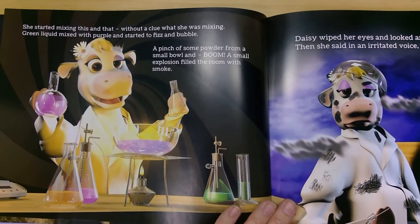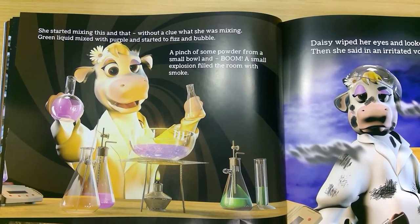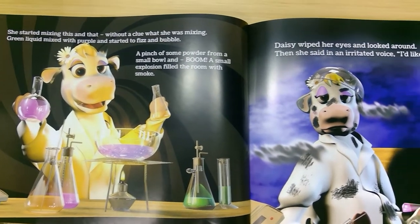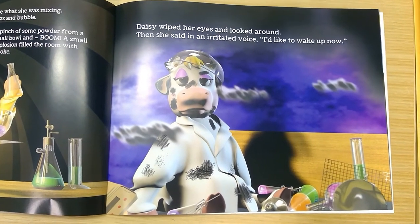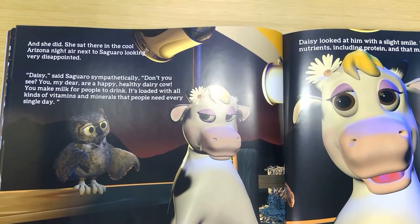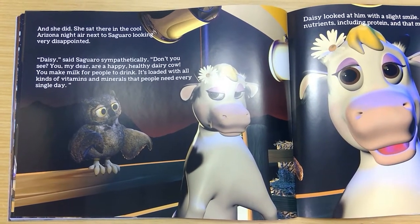She started mixing this and that without a clue of what she was mixing. Green liquid mixed with purple and started to fizz and bubble. A pinch of some powder from a small bowl and boom! A small explosion filled the room with smoke. Daisy wiped her eyes and looked around. Then she said in an irritated voice, "I'd like to wake up now." And she did. She sat there in the cool Arizona night air next to Saguaro, looking very disappointed.